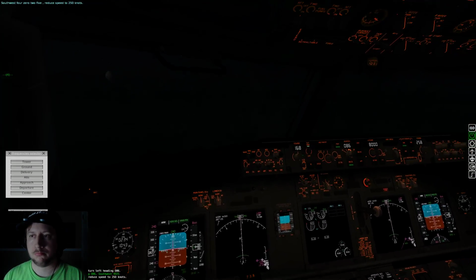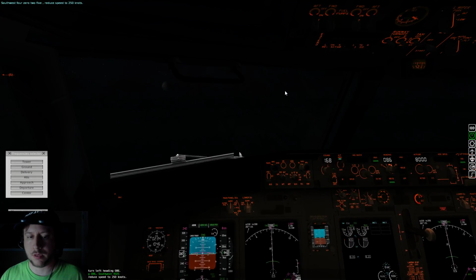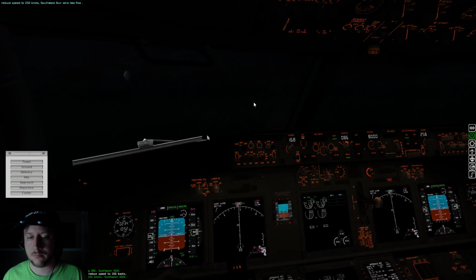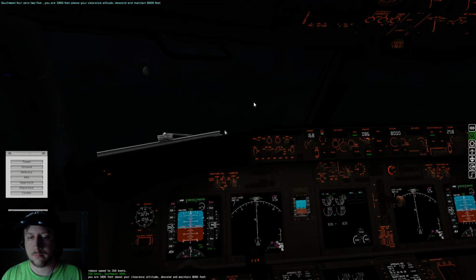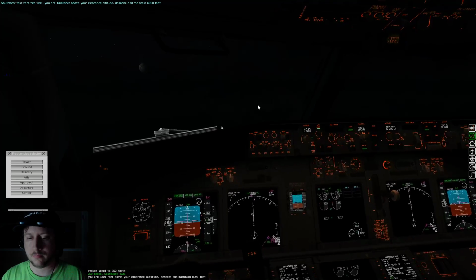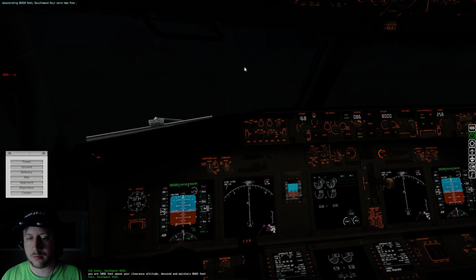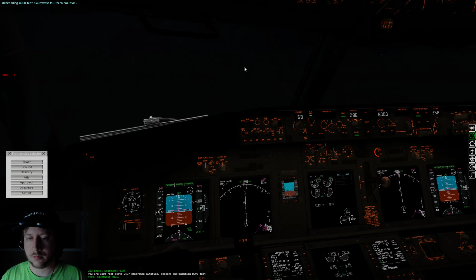Southwest 4025. Reduce speed to 250 knots. Landing lights on. Reduce speed to 250 knots. Southwest 4025. Speed brakes coming out. Southwest 4025, you are 1,800 feet above your clearance altitude. Descend and maintain 8,000 feet. Yes, I know. Descending 8,000 feet. Southwest 4025.